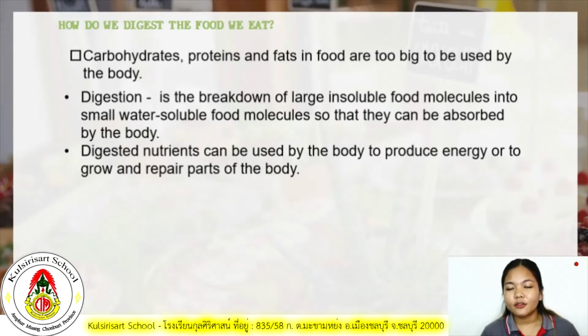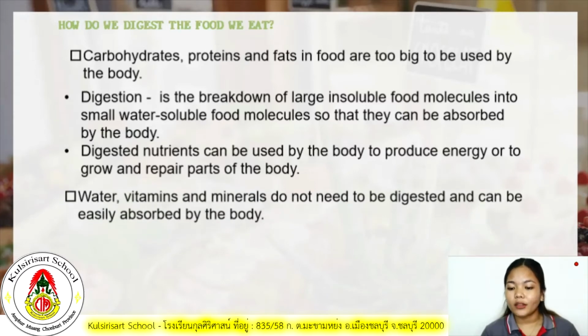Now, digested nutrients can be used by the body to produce energy or to grow and repair parts of the body. And we have there water, vitamins, and minerals. So we've said that carbohydrates, proteins, and fats are too big for the body to absorb. Now they undergo digestion in order for them to be utilized. But water, vitamins, and minerals do not need to be digested and can be easily absorbed by the body because they are already in their liquid form.